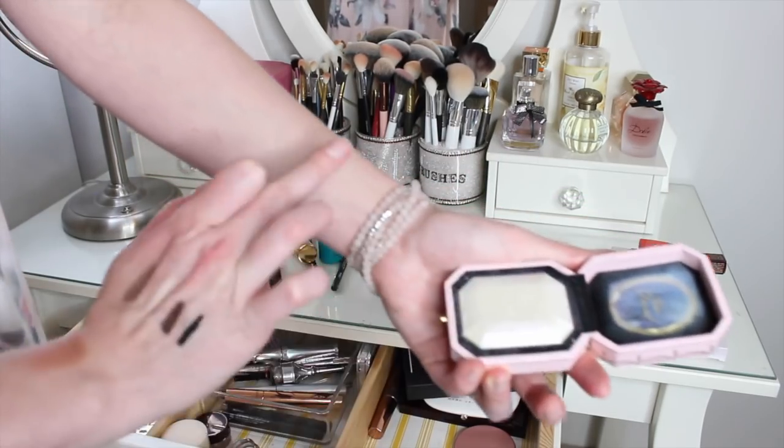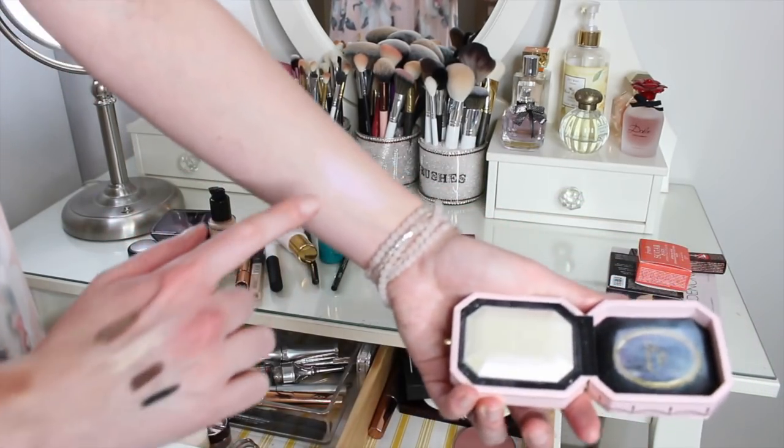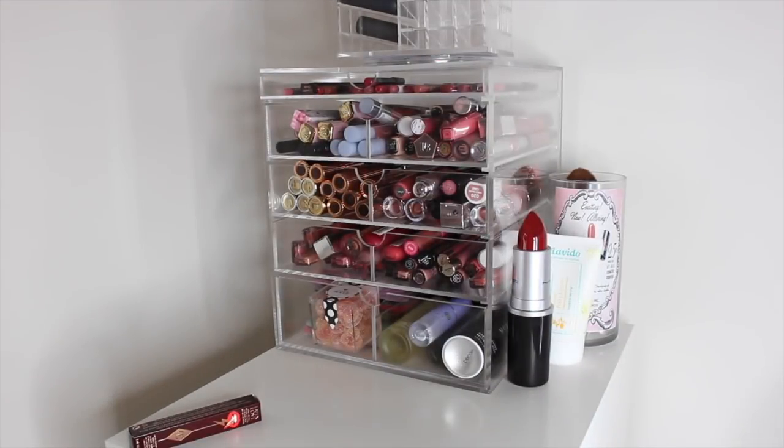I have a lot of highlighters, so I just need to give them all some love. Look how pretty that is. Okay, so first let's tackle lip products.